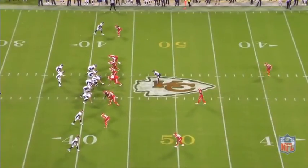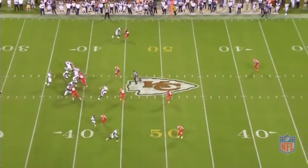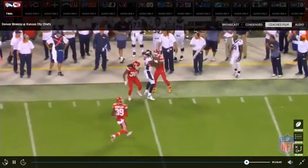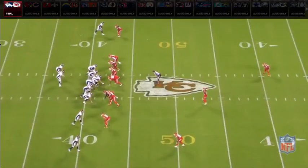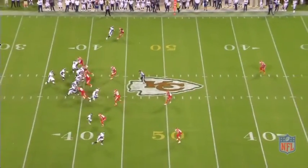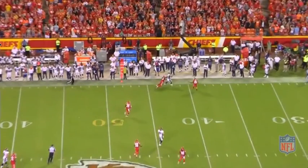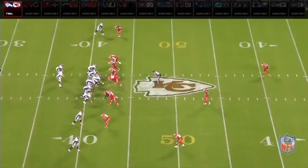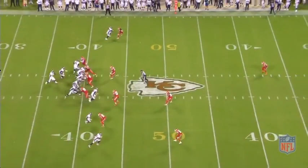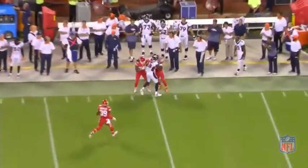Denver goes to 11 personnel. They've got a 3-by-1 look. Kansas City is still playing that single high look. Manning throws a back shoulder throw to Thomas. Watching this from the TV copy, it looked like a good throw, but it looked like a better catch. When we see the bird's eye view, this thing is just a dime piece thrown by Manning. It really illustrates the intuitive accuracy that he has, the ability to hit a spot and to throw firm but with an arc to the back shoulder. And again, it's a great route by Thomas as well.